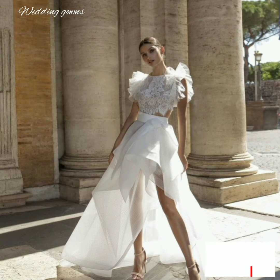Uncomplicated gown that's sure to drape beautifully. Go for this timeless high-low wedding dress.